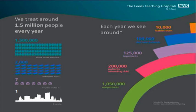So, Leeds Teaching Hospitals, a little hospital which is on the sunny side of the Pennines, as opposed to the other side. But I think we're about the 3rd largest trust these days. I know it fluctuates depending on acquisitions, mergers, etc., but I think we're number 3. Across 7 sites, which gives itself its own issues and complexities. We'll probably turn 16, 17, about 1.2 billion. And we treat around 1.5 million patients a year. So quite a large organisation.